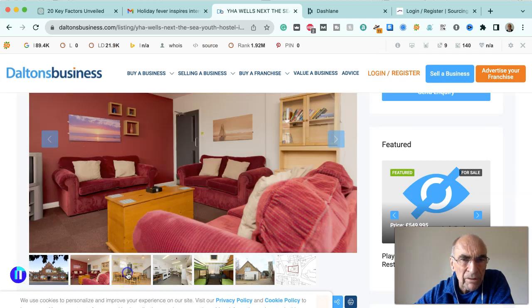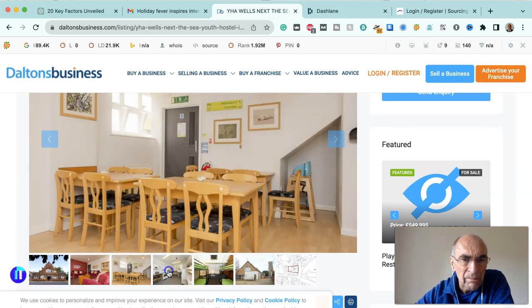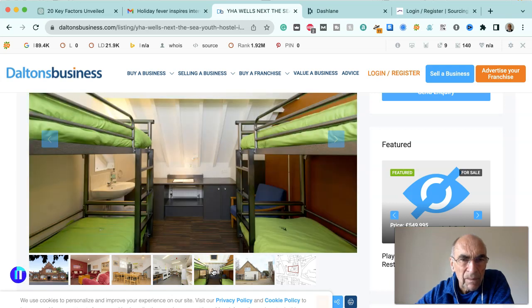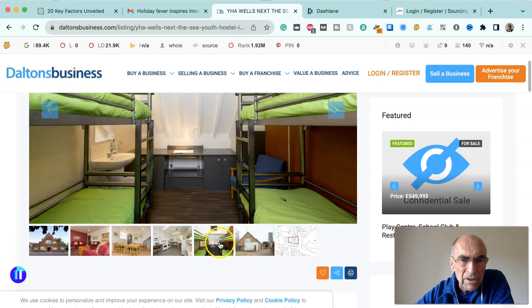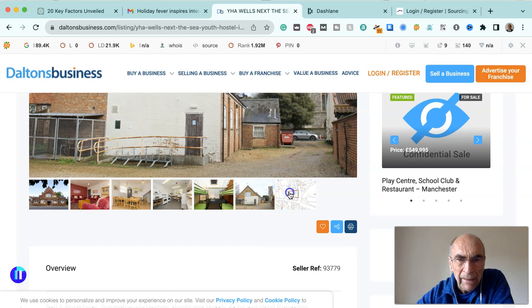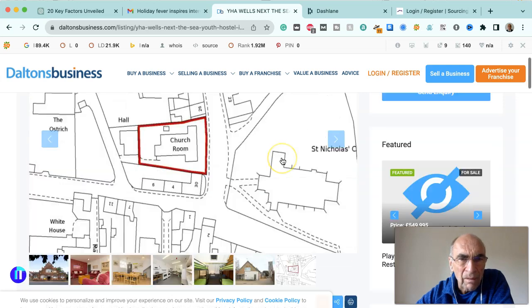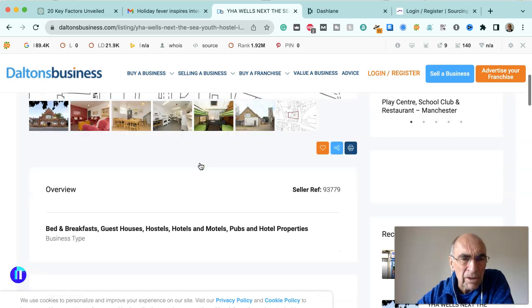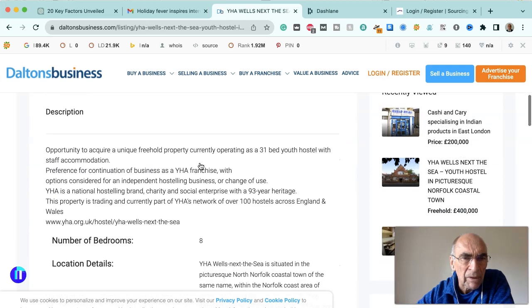That's the lounge area, dining room, kitchen, very congested rooms. Can't imagine getting more than 4 people in that room. And then it appears to be a yard area at the back. Not a massive site, so difficult to see any opportunities for development there.